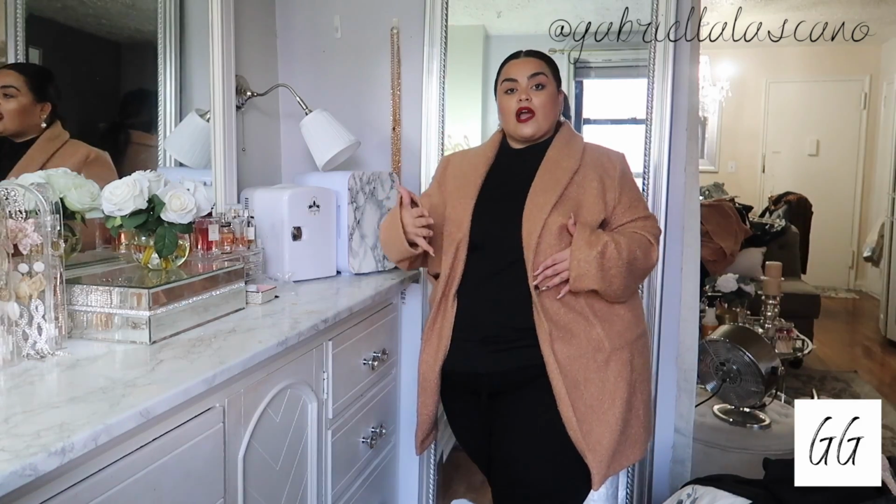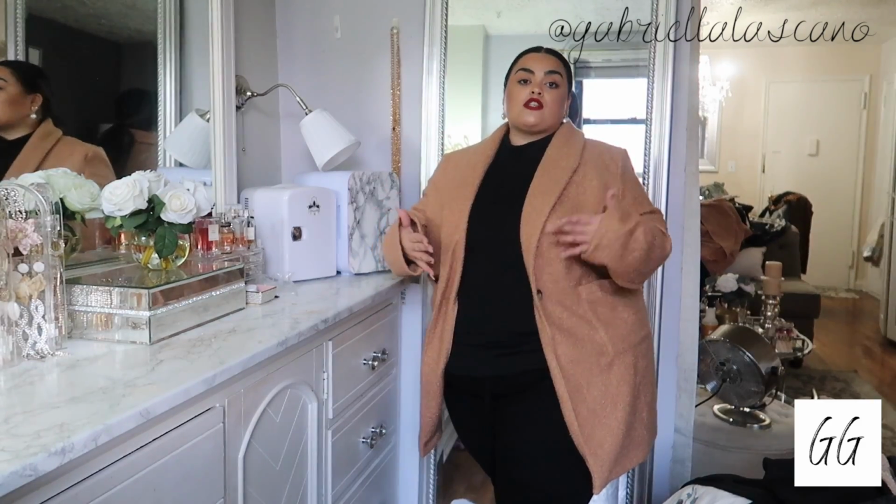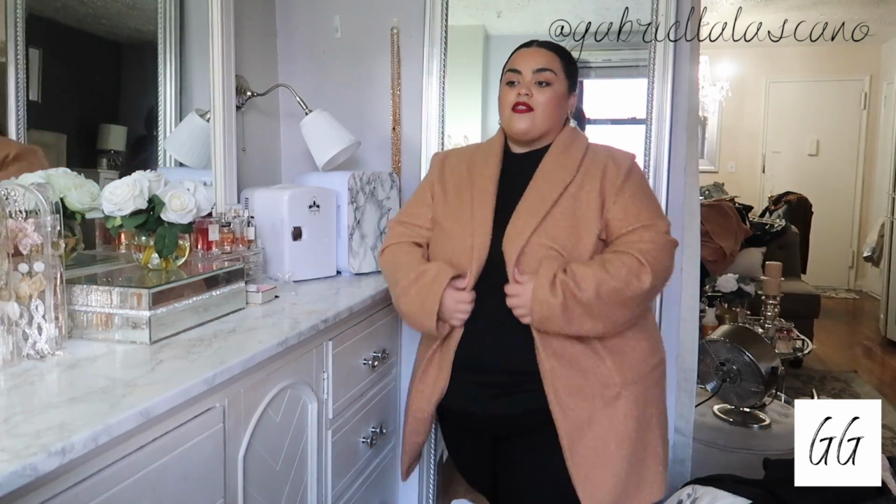or loafers to make it even more elevated. You could pair it with boots, booties, whatever you like. And then when you pair this with the red lip, the pearl earrings, a nice chic bag, you really get an elevated weekend look. And you could take this from doing errands and shopping to a nice dinner if you really wanted to, or even a casual nice lunch.